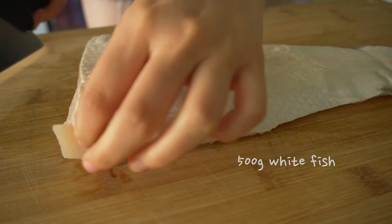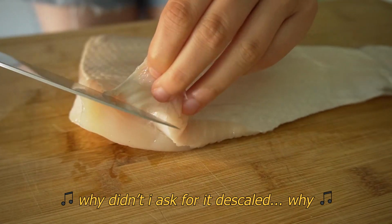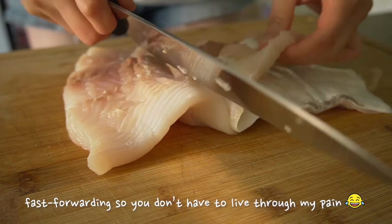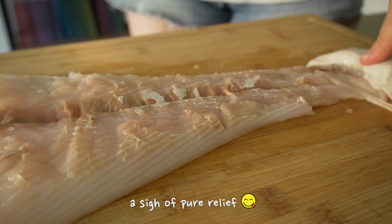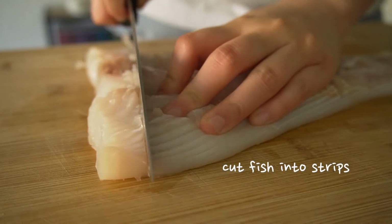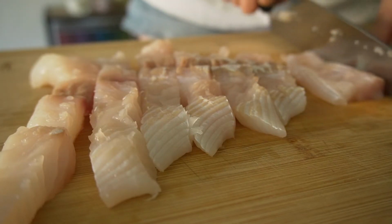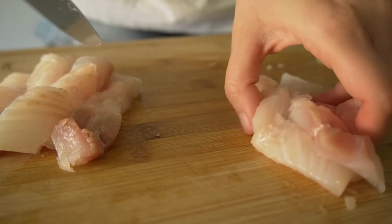So instead, I'm going to make fish tacos using the fish sticks recipe from Ting, which starts with preparing the fish, and I made the mistake of getting fish with skin on it. If you don't want to go through the torturous process of taking the skin off yourself, then I highly recommend just getting a fillet with no skin on it. But anyways, with our de-skinned fish, I'm just going to cut them into half-inch strips. And with some of the longer strips, I'm just going to cut them in half so everything cooks evenly.